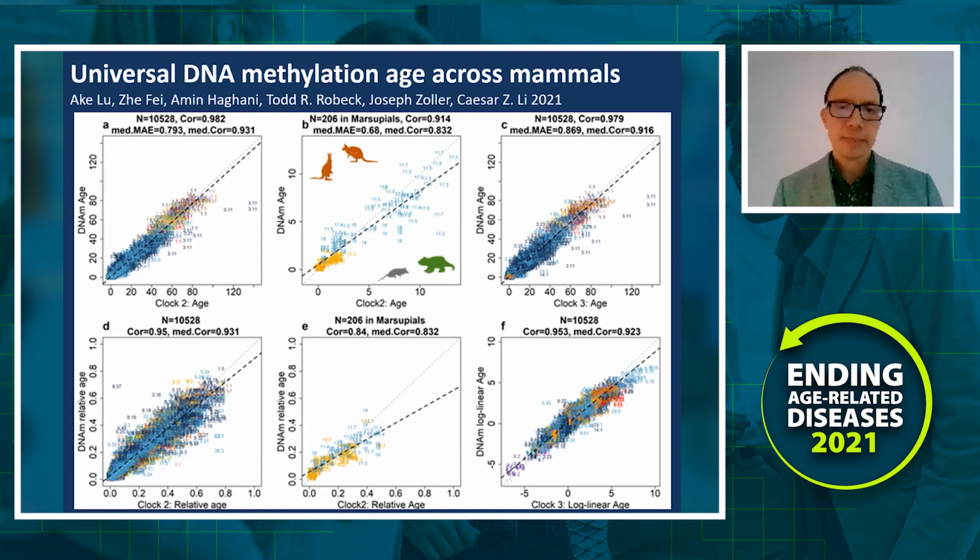For some species, the maximum lifespan is not known. And therefore, we have developed another universal clock called clock 3 that does not make use of maximum lifespan, but rather makes use of age at sexual maturity, which is typically known for a species.